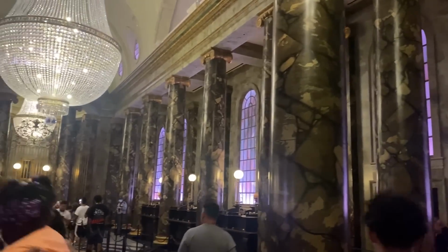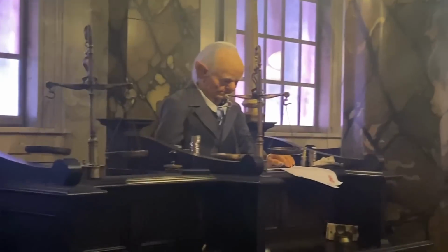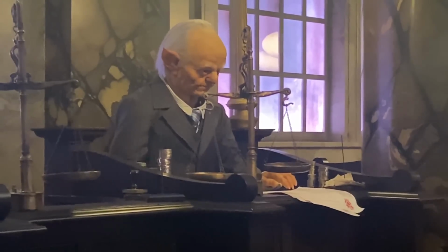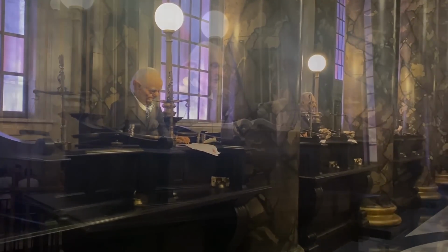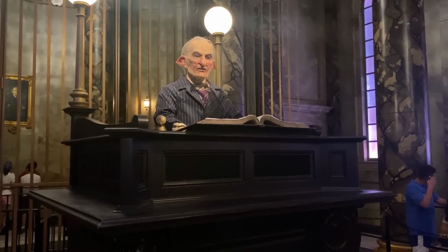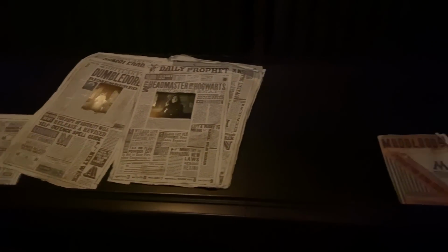I will say though, this is stunning in here, and I absolutely adore this queue as well. Universal does a great queue. I will give credit where credit is due. The plot of this attraction is you are stepping foot into Harry Potter and the Deathly Hallows in the exact moment that Harry, Ron, and Hermione are breaking into Bellatrix Lestrange's vault inside Gringotts to get the Horcrux that is the Hufflepuff Cup. So you are stepping in that exact moment, and the story plays out around you.